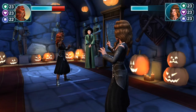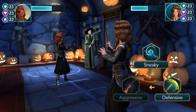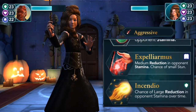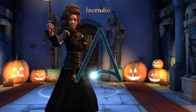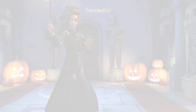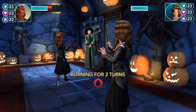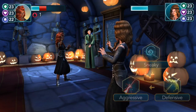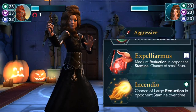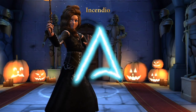See, this is what happens. Alright. We're going aggressive, and Incendio seems like the best option as always. Guys, what is your favorite spell to use in the dueling club? When you're in duels, is it Incendio like me, or do you guys have another tactic here? Oh, it looks like she doesn't stand a chance with Incendio and the burn on my side.